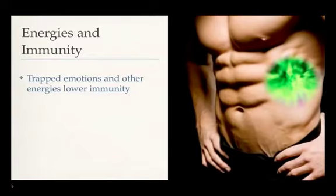First of all, trapped emotions and other energies will lower your immunity, no matter where they are in the body. Okay, however, and here we can see a trapped emotion. That's the green area on this guy. Now, that trapped emotion is on his left side. It's probably affecting his spleen. Okay, so that could definitely be lowering the immune system.